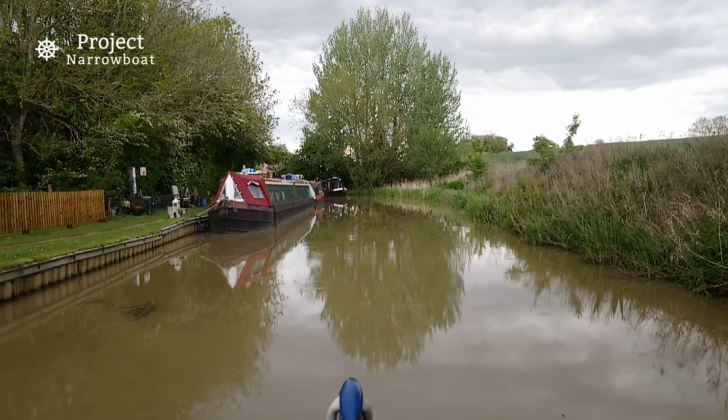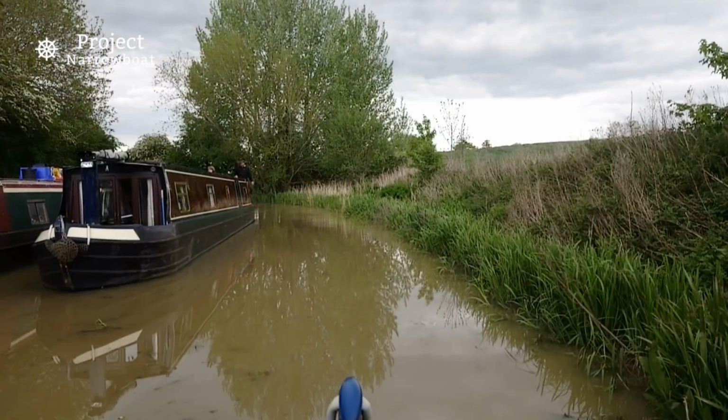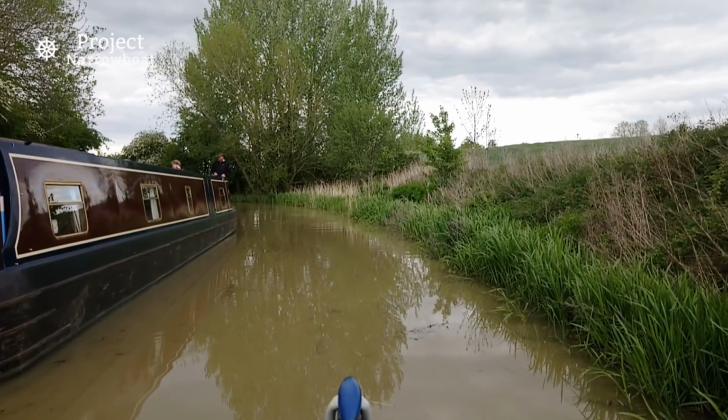No sooner have I cast off than there is another boat coming. But we pass each other by with plenty of room.